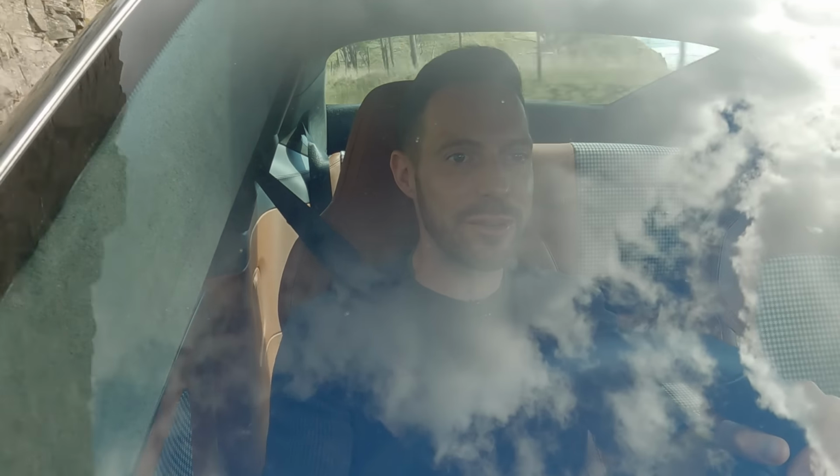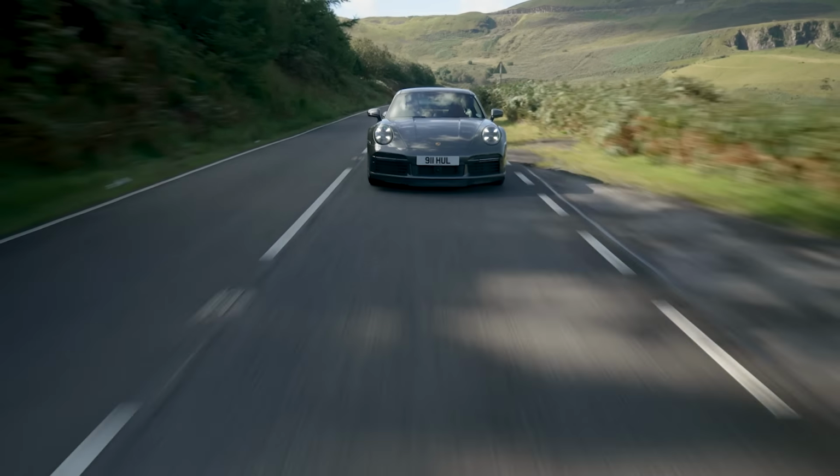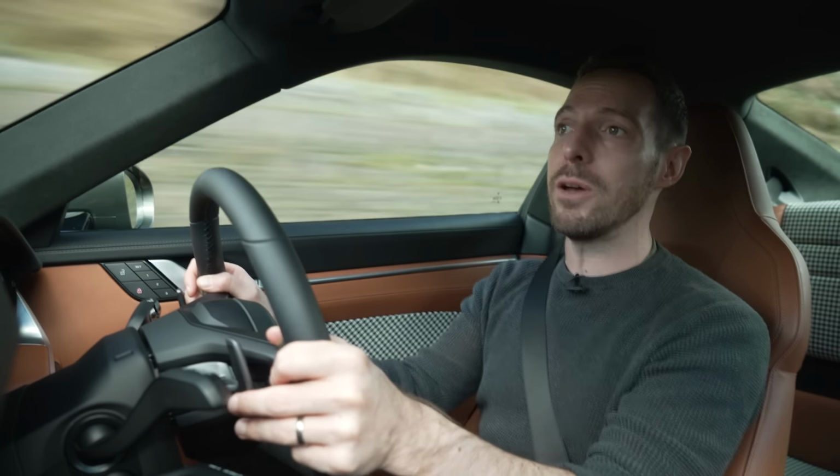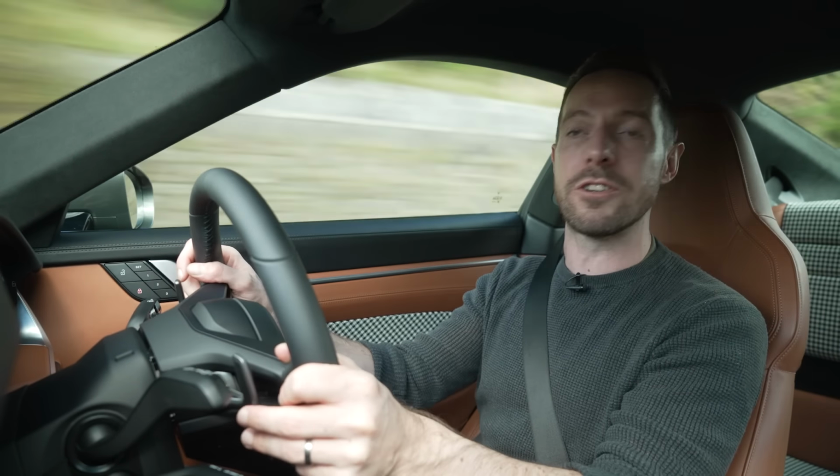Through the mid-range, when you put your foot down in second, third or fourth, there's just the massive thrust that you feel, that shove in the back. When you launch one of these cars from a standstill, it's still about the most violent thing you can do in a car apart from crash it. The performance is mighty in this thing.